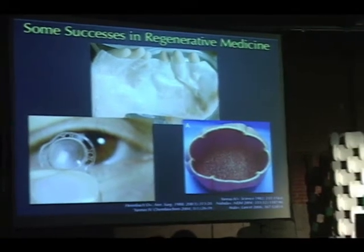The challenge is really, how do we translate these types of ideas into 3D structures? These 3D organs, like I showed before, the liver and the kidney. And if you notice, all of these are thin tissues, and they don't have a blood supply. And this is really the challenge. We want to look at this challenge.